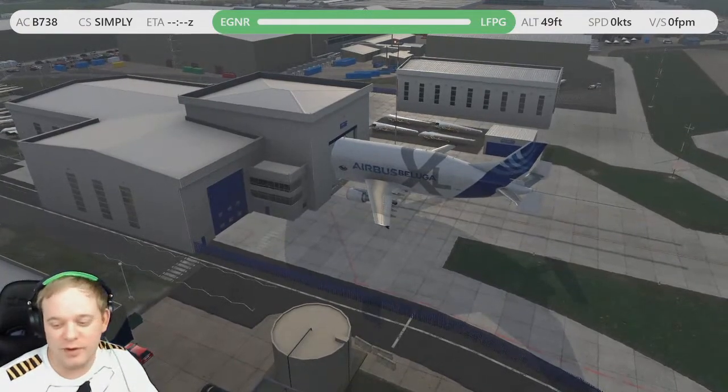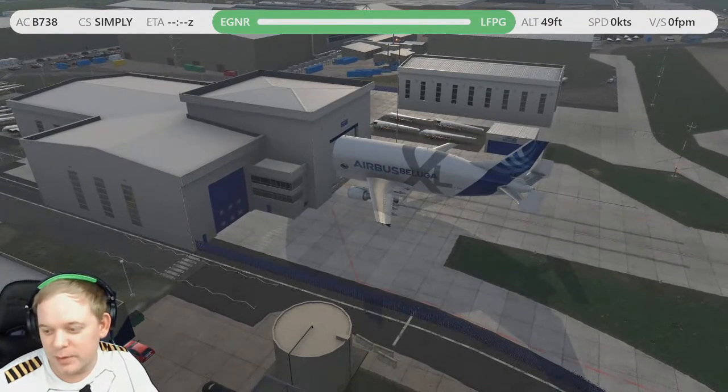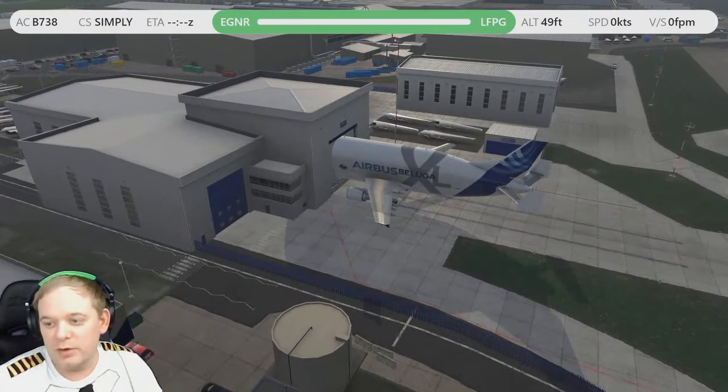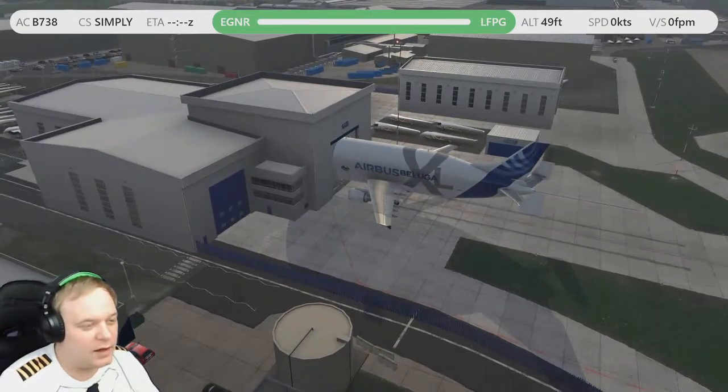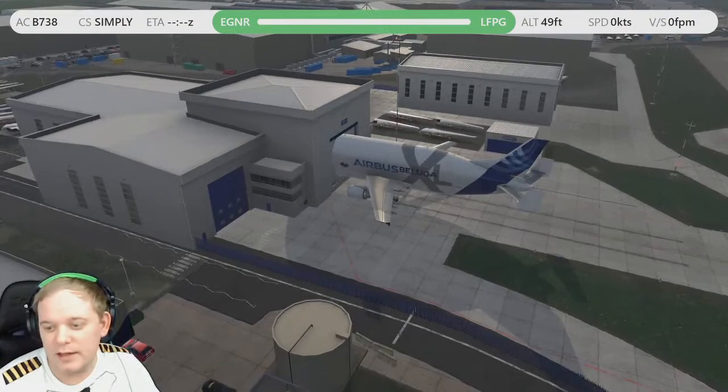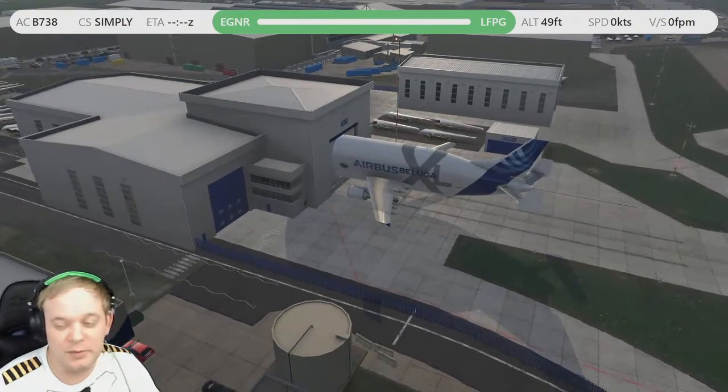Okay, so what we actually have in front of us is a whale, hey. Big whale. Okay, so this is the A300 Beluga on the line from IniSimulations. It was released today, I believe. And yeah, it is looking pretty damn good, I'm not going to lie.